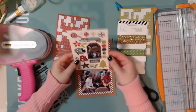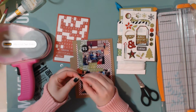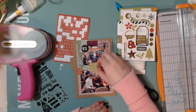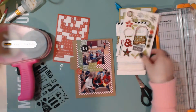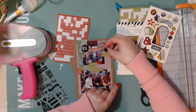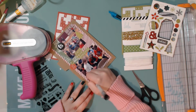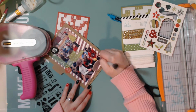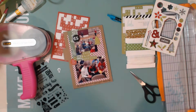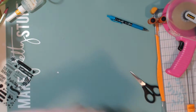So here I'm just spelling out all of those words, and then I'm going to pull out this little chipboard element piece, and I'm going to use a couple chipboard pieces on the layout. There's that cute little tree that I'm going to put there, and then I am going to journal on the bottom, and it says, we played games and had a gift exchange, and that is it for this page. Super simple. I think it took like 10 minutes at the most. I love super simple pages.